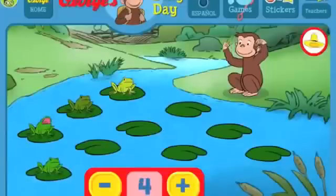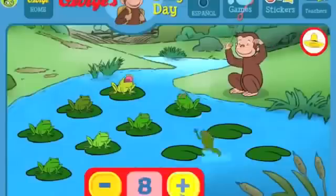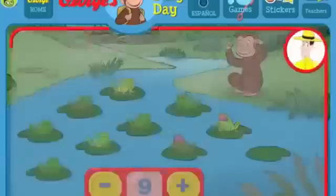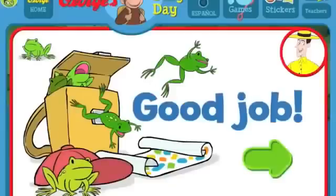4. 5. 6. 7. 8. 9. Good job! You just got a new page for your sticker book. Click the green button to keep playing.